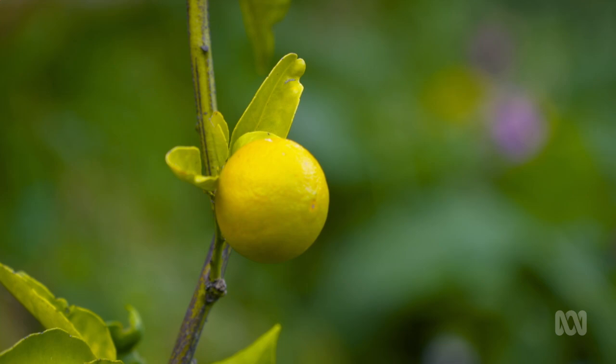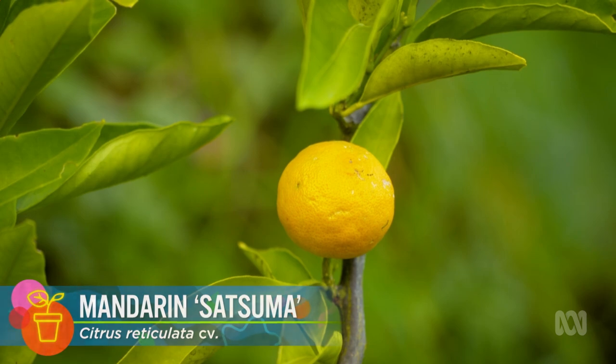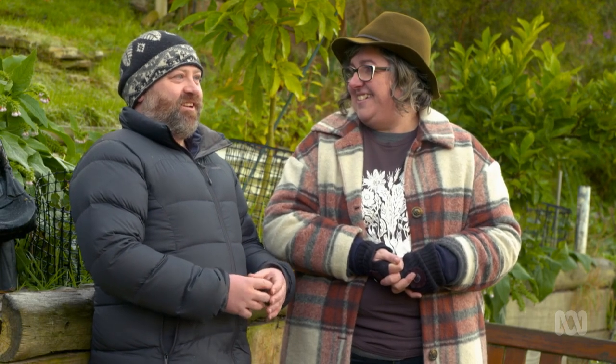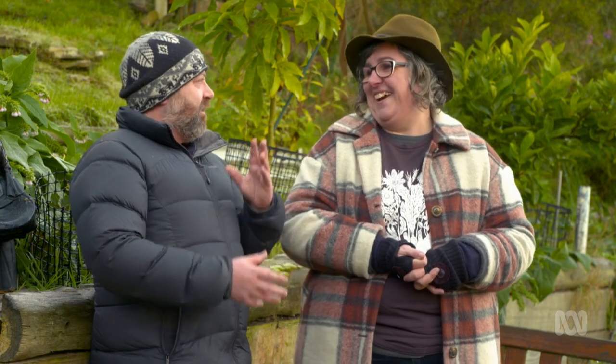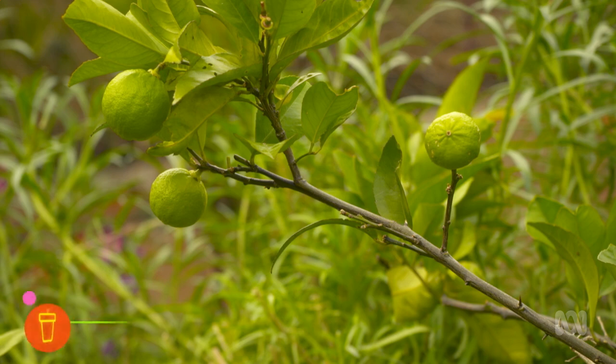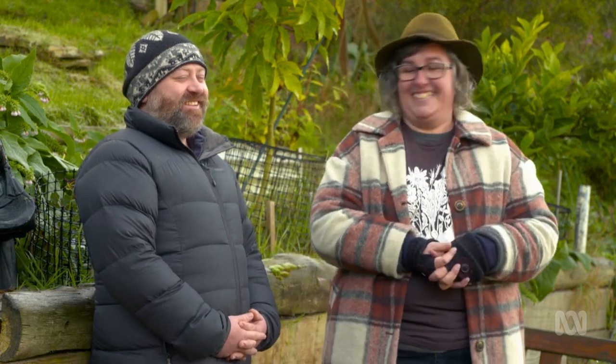And next door to that, you've got some citrus, which is also looking quite happy. And I think the Satsuma mandarin's probably a really good example of that. It's not a big fruit, but it's something that's come from Japan, and it's suited to that really cold climate. And I really love the Tahitian lime. That was my biggest surprise. Too many limes is a nice problem to have, I think. Lemons are a little bit easier to get.